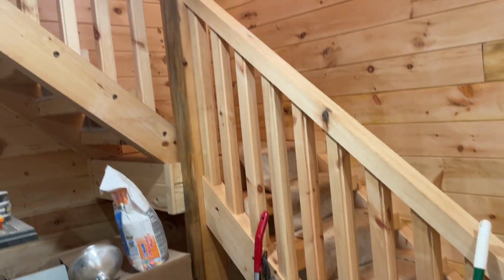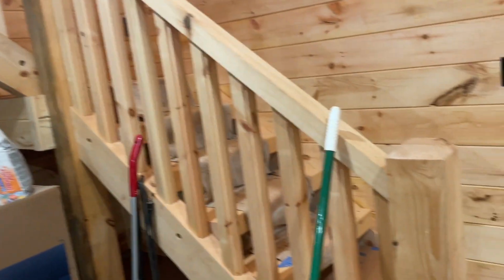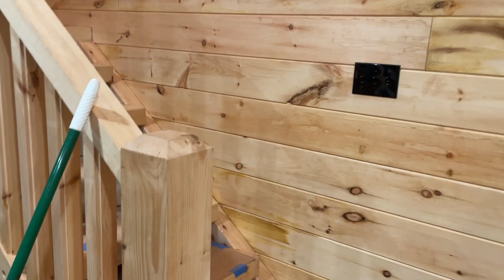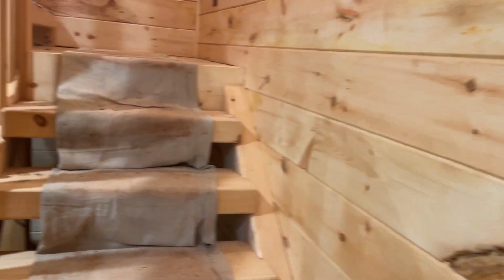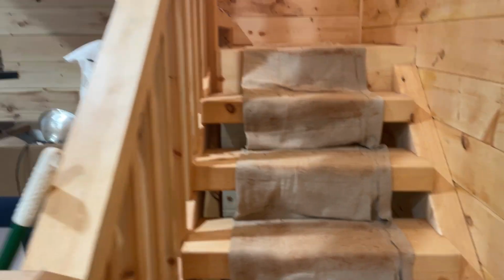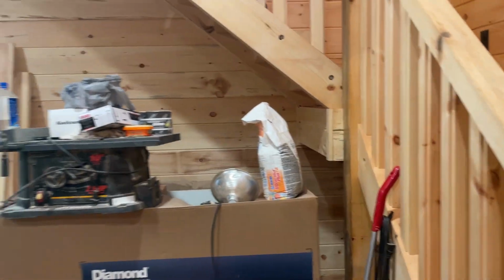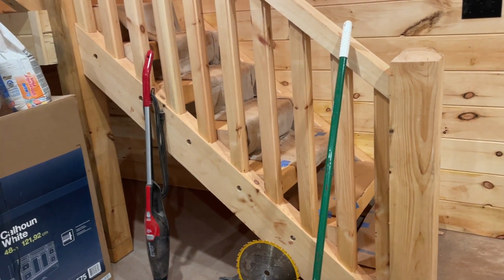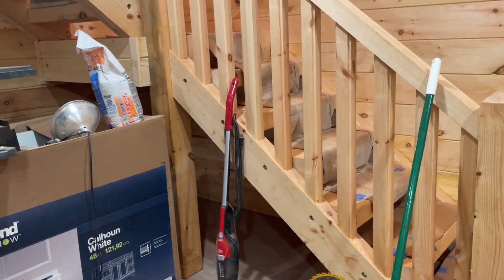there's the stairwell going up. It's the same stairwell as the one going into the loft. The only difference is it's not as wide. And the reason it's not as wide is because the walls have to be built out to insulate them against the concrete block. Underneath the steps, I was talking to Chris yesterday.